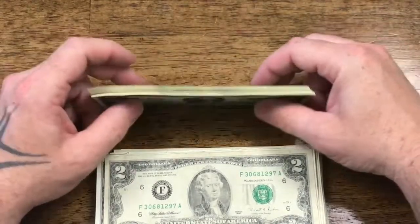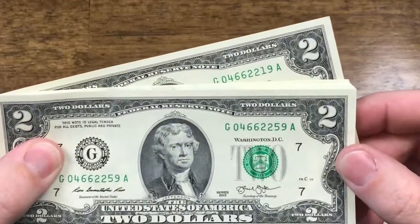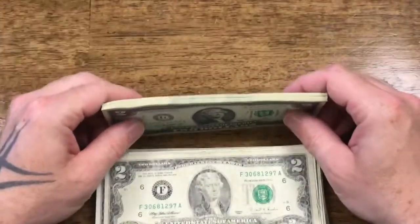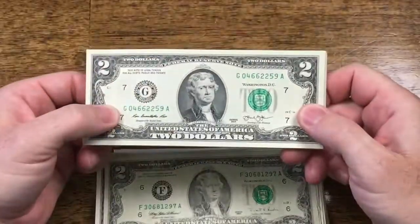45, 44, 43, 42, 41, 40, 39, 38, 37, 36, 35, 34. So from 19 all the way to 59, we have consecutive serial numbers. What do you guys think? Valuable? You think somebody on eBay would pay for that?